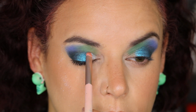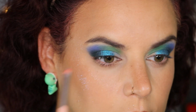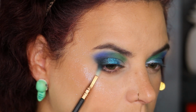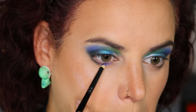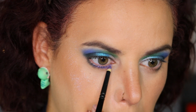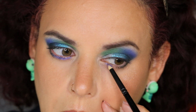Then using another brush from Odin's Eye, the FR5, I applied the shade Sporty to the inner portion of my lid. I went back in with the shade Organized AF and placed that on the outer portion of my lower lash line. Then using a Volaire E09 brush, I applied the shade Sapphire to the inner portion of my lower lash line. And again, blended where those two shadows meet so that there wasn't any harsh line between the two.